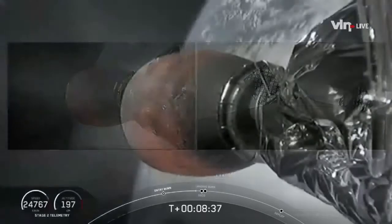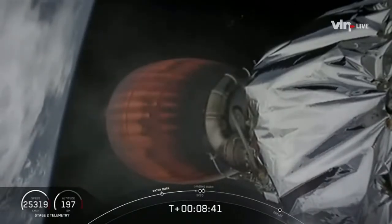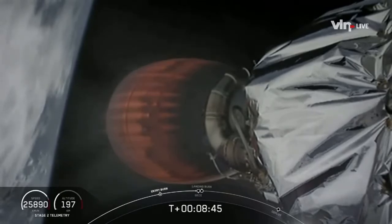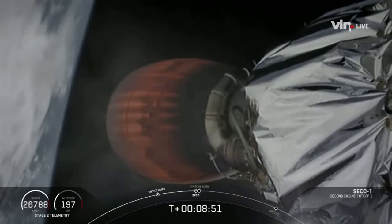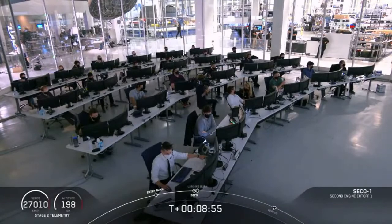Entry transonic. Copy, Shannon. You heard Shannon, so that just means they're in their final abort zones. If they were to abort at this point, it would either be an abort to orbit or to land off the coast of Ireland. Standing by for Stage 1 landing burn startup confirmation. MVAC throttle step. MVAC shutdown.